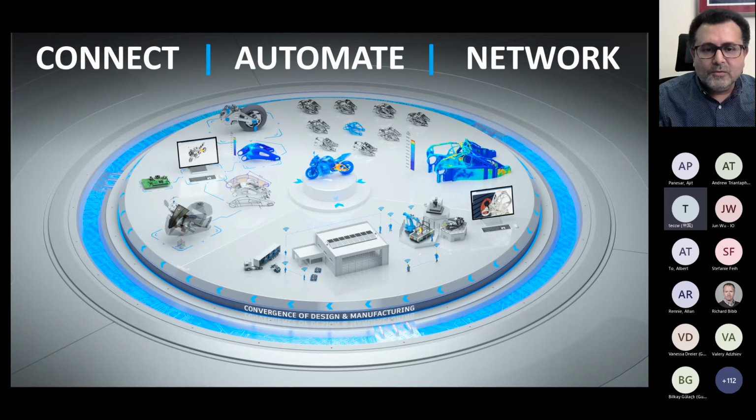And then to connect software with hardware. In terms of automate, we're looking at automating the design to manufacturing process, and then automating the manufacturing process with simulation, which is the simulation for design for manufacturing. We want to also automate production with advanced manufacturing, so robotics, for example. And finally, network. We want to network the top floor, essentially the design floor, with the shop floor using a digital twin, and secondly, network with customers and the entire supply chain using a cloud-based platform.